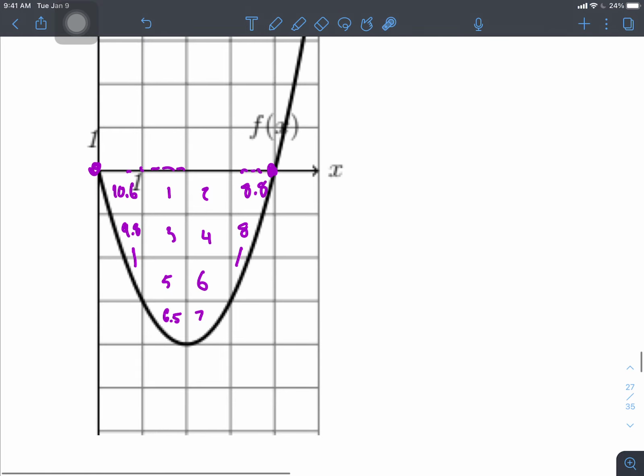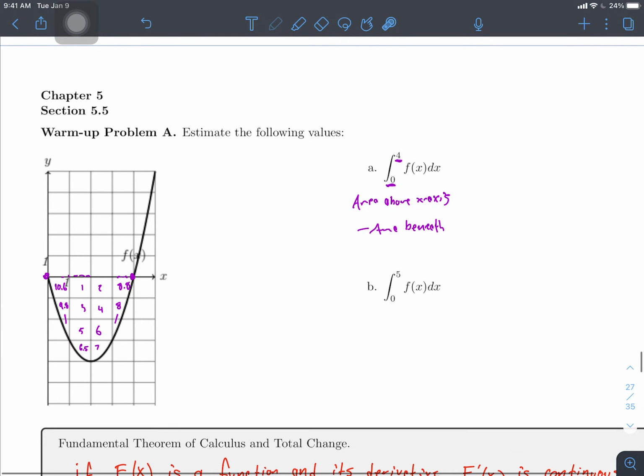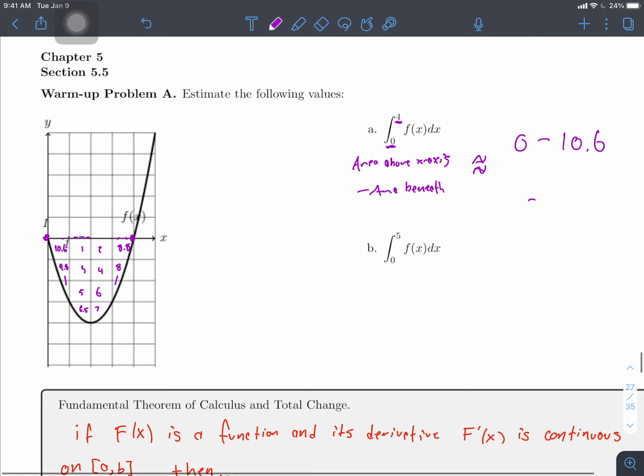So it looks like if I count up the boxes, between all of these I've got about 10 and a half full boxes. So I would say that the area above the x-axis is 0, and then I'm subtracting from that the area which is beneath the x-axis. Now the area beneath the x-axis, I just counted all those boxes and I said it's roughly 10.6 boxes. Okay, so I would say the integral is approximately equal to negative 10.6. Any questions on this first warm-up problem?